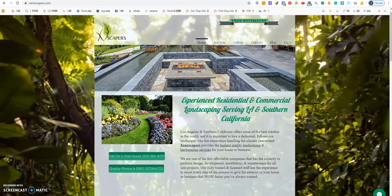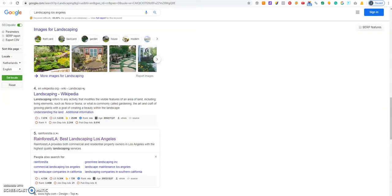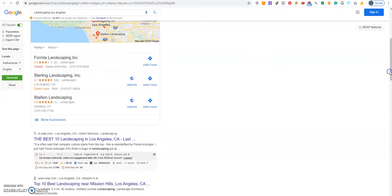But how are we able to help you guys get to number 1 of the map pack in Google, which we can see over here? Well, this is actually a manual job that needs to happen. We have a list of hundreds of directories that we can contact, which enables us to get your company to the number 1 in the map pack, beating, in this particular case, Form LA Landscaping, and getting your store all the way to the top in the map pack. This is actually done by creating citations.